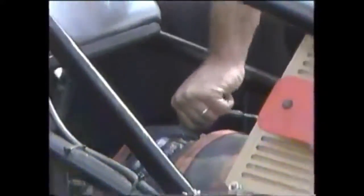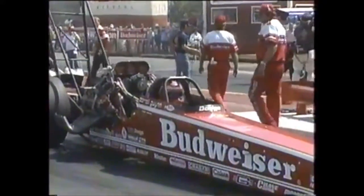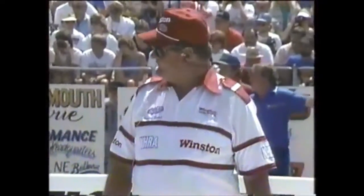Problems on Gary Beck's car. You see the hands of a crewman trying to manually get the car out of reverse after the burnout. The car stuck in reverse. What a tough break for Beck. The engine running great, but problems in the drivetrain are causing severe difficulties for Beck. Jerry Gwynn, the crew chief for his son Darrell, goes over, shakes his hand in that traditional handshake, and Gwynn begins rolling to the starting line.